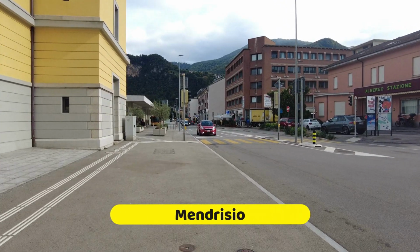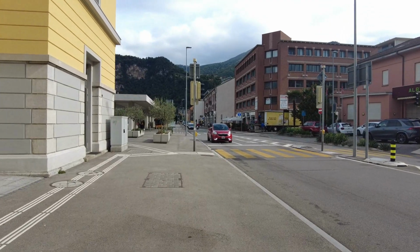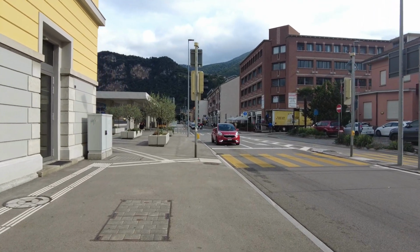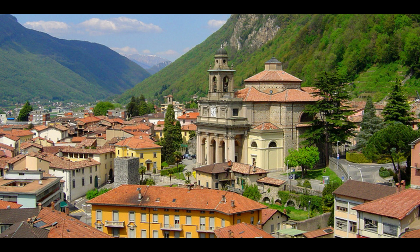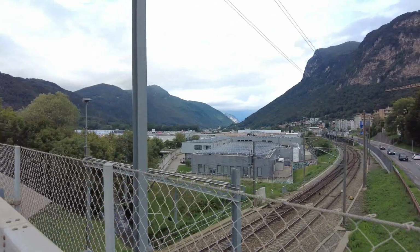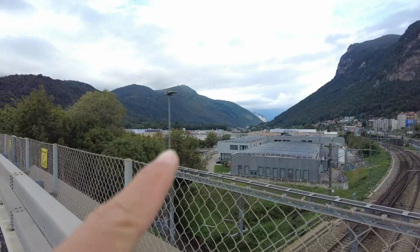Mendrisio is a typical Swiss town here near Italy, and actually there is a historical side to it. In fact, there's an old town, but the uncultured side of me was more focused on heading to the outlet than heading to the old town to appreciate the history of this town.